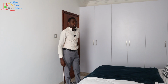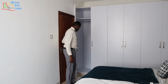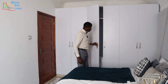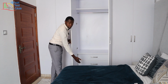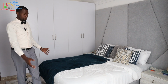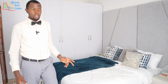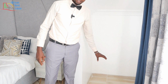From the colors, this can be used as the boys' room. And we have a very big closet that covers the entire length of the wall. In this closet, we have these 3 drawers that come in handy. This room is also big enough to fit a 5x6 or a 6x6 bed, and still you'll have spaces for your side drawers. And then we have this space over here that can be used for any other purposes. Let's head to the other bedroom.